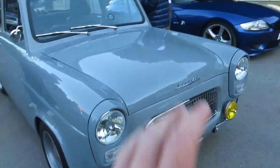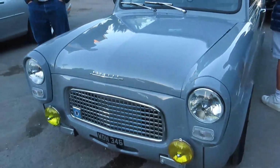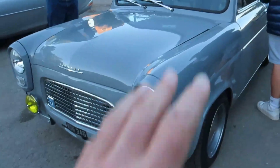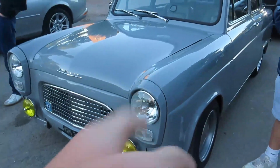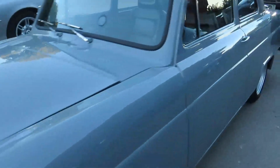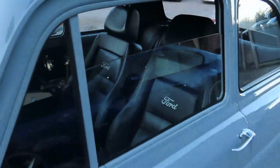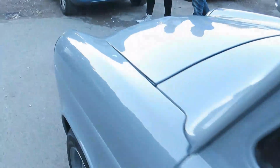That's obviously not an original Dagenham colour, that, but it does really, really look good in that grey. So yeah, I really like the look of this car because it's been modified. These lamps will not be original. It would not originally have had the Lucas P700s on this one, but I do like it because it's modified all with period parts. These Ford bucket seats also look like they have some age to them. Nice old style racing steering wheel, looks really, really sharp, this car.